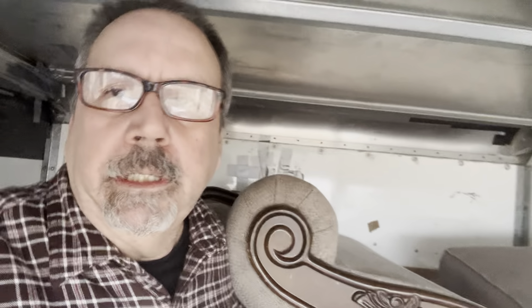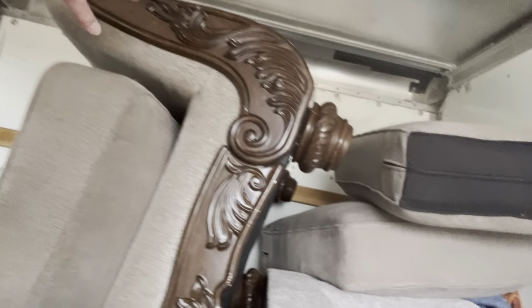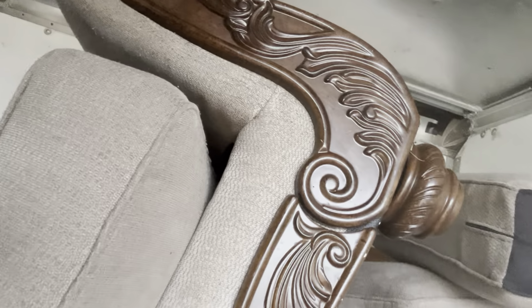So the problem with them is it's always been difficult. I've run into these a couple times, especially when you're dealing with the bigger sofas and bigger items. Here's the issue that I had: these are what they call the high back sofas. This is a wood frame, so you can look at that love seat right there. You see it has this intricate wood frame and then a back frame. There's quite a bit of weight on these.